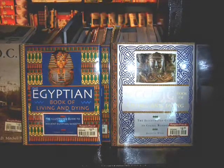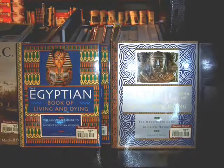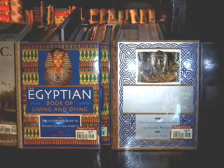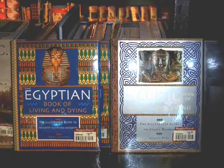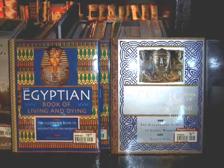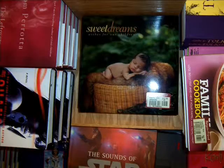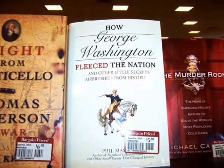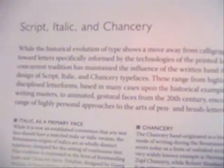Lithos is a classy sans serif. Like Papyrus, it's meant to be an ancient-looking font. And unfortunately, I could only find one example of it. Snell Roundhand, despite its rather odd name, is a gorgeous script font. Script fonts are very special. Script, italic, and chancery, they have the feel of the human hand. They're very calligraphic.